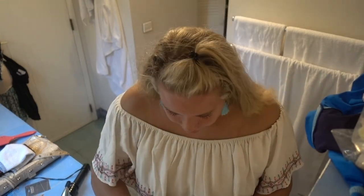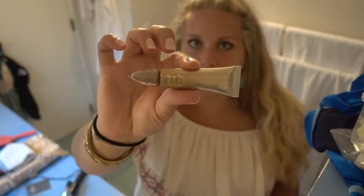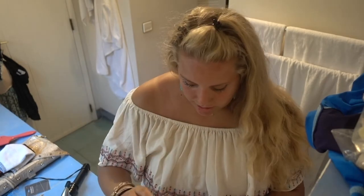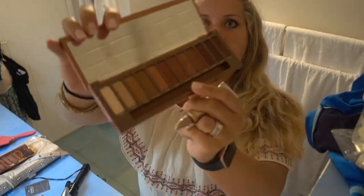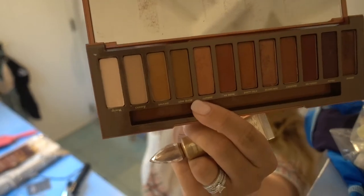Also for the beach, I'm gonna show you what I did just for the beach. So I did my Urban Decay Primer Potion in Sin. Then I did my Laguna NARS bronzer just to contour a little bit. And I used my heat palette in the color Lumbre, which is this one right here.